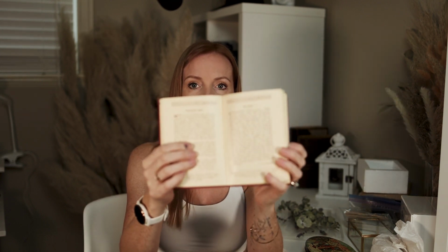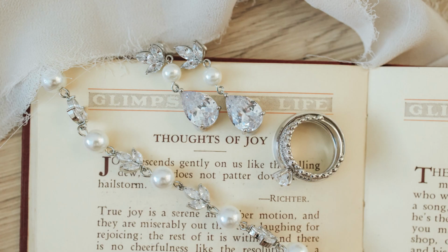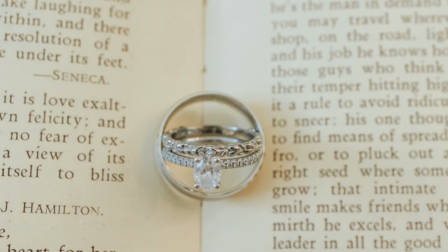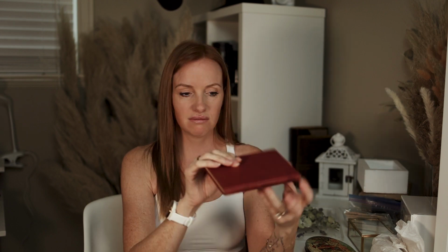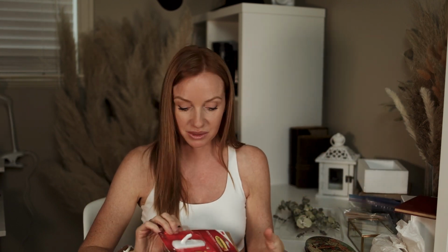More ribbons, those are really handy. I have this really cool antique type book. So I can do some ring shots in here. I open it up to a page that just says a little bit about the greatest life. So this is really cool. I can put the rings right in the middle of the fold. I can put them in here. It's another option, which I love. They turn out really well, which is nice.